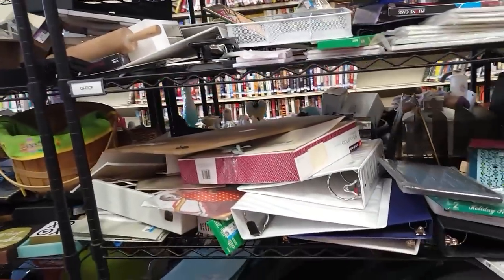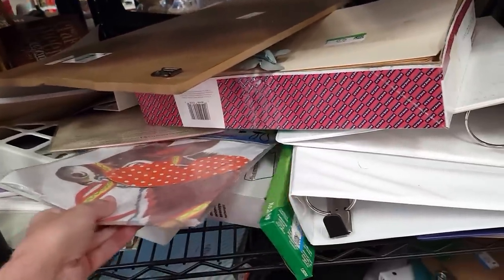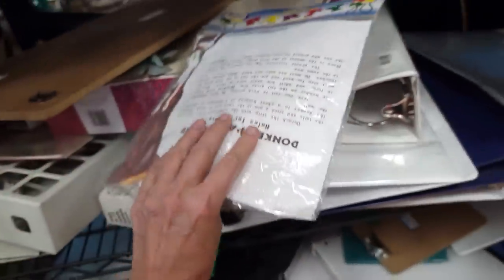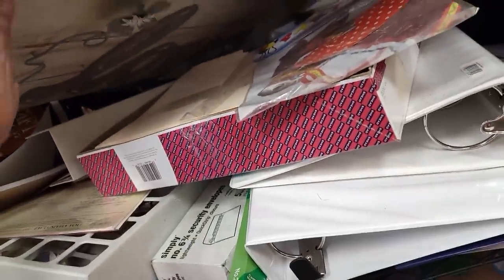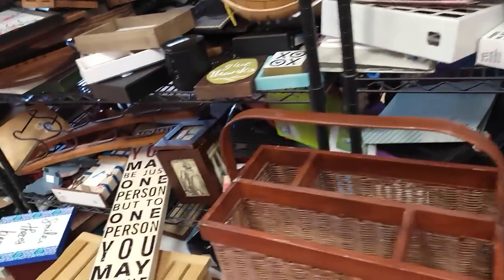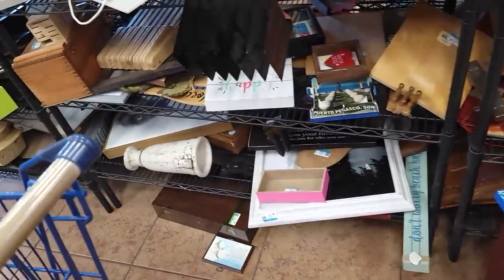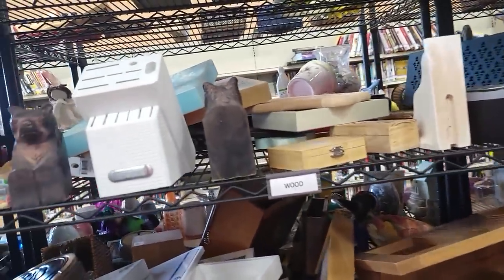office or anything that's vintage, like maybe, no, this isn't old. An old Pin the Tail on the Donkey would be cool, but that's not old. Old sign. I also look for sketchbooks for Rachel, things that she can craft and paint with. And then we've got the mishmash of wood items over here.